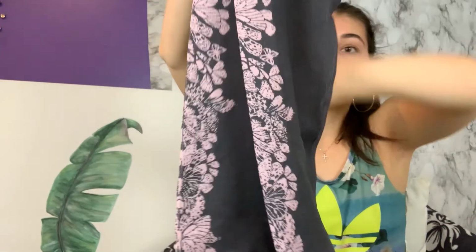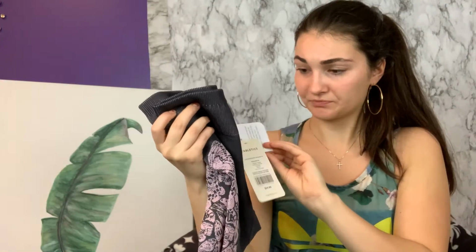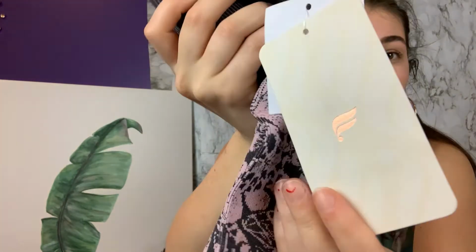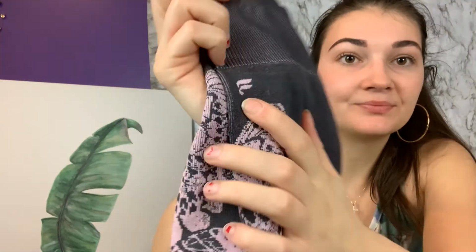They have a floral butterfly pattern and they're cropped and they are a size small. And if you don't know what the Fabletics logo is, it's kind of like a fancy F. I don't know where they are on the actual pants though. Right there. So I'll have those listed.